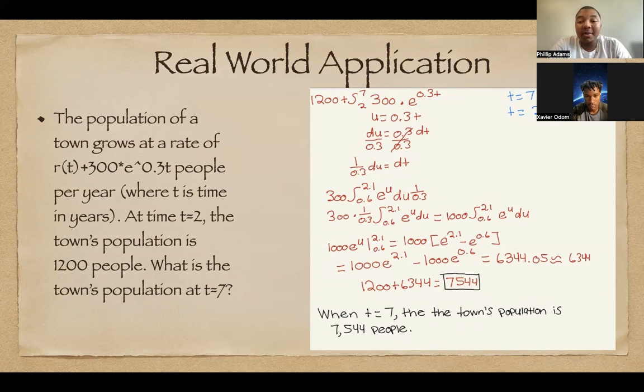So we're going to start with u substitution. When you're doing that, you always want to look for what's stuck inside. If you look closely, you see e to the 0.3t, so u equals 0.3t. Now we take the derivative of that, and we end up getting du equals 0.3 dt. But we need to get rid of that 0.3, so we do the same on both sides. We divide by 0.3, which cancels that out, and we have du over 0.3. Then you have your new problem, which is 1 over 0.3 du is equal to dt.